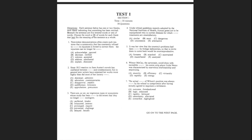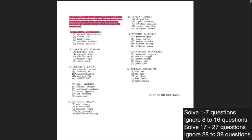So I'll tell you again. First solve 1 to 7 questions and ignore the 8th to 16th questions, and then again solve the 17th to 27th questions. So that's about verbal.